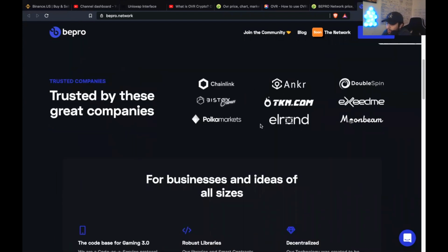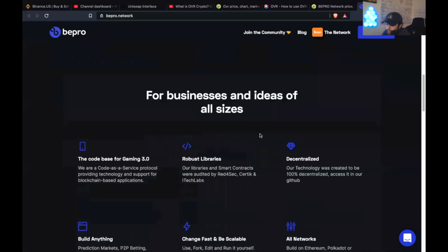We see Elrond, guys. We were very bullish on Elrond. When you see Elrond, First Layer Protocol, very strong. When people talk about Polkadot, then they talk about Cosmos. People are overlooking Elrond. Elrond is a top 10 coin in the future. So definitely take a look. And we are very bullish on Chainlink. Chainlink is a part of the Grayscale Trust. So definitely check that out.